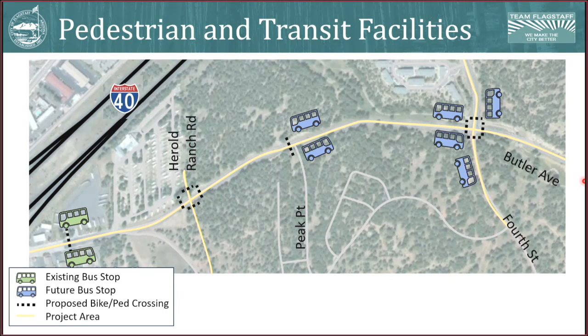The dashed black line you can see here represents the enhanced pedestrian crossings, both the mid-blocks as well as at the intersections, which we'll get into in a few slides. It will either be a signal, or for the roundabouts, include rapid flashing beacon setups for all crossings.